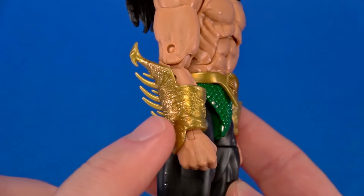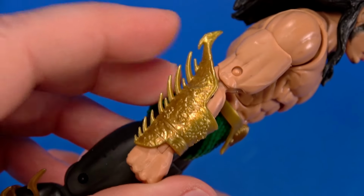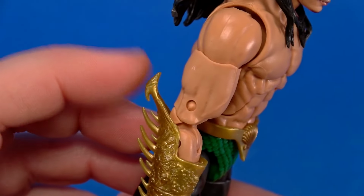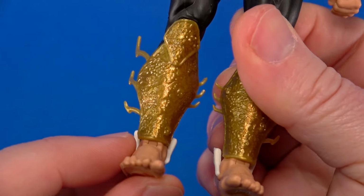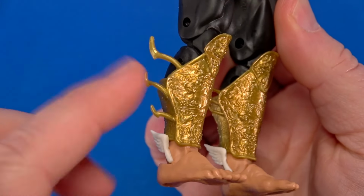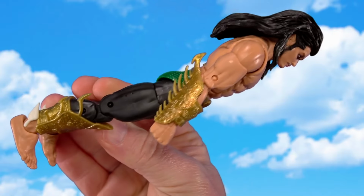The gold I thought was gonna really annoy me, but it adds some regalness to it. Along with some ocean-faring design work. The spike sticking out the back with the big one up top and then the shell on the front of the belt. And then you get down here and it's the same thing. Very ornate, very nicely sculpted with some prongs sticking out. Then the last iconic Namor feature are the wings on the ankles. He can walk, he can swim, he can fly.